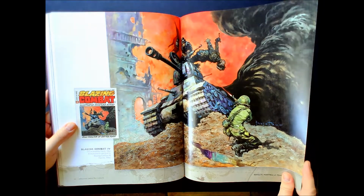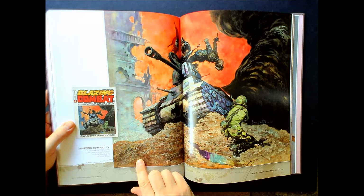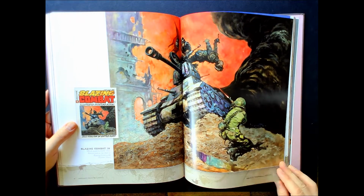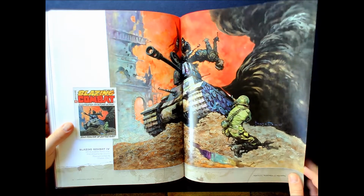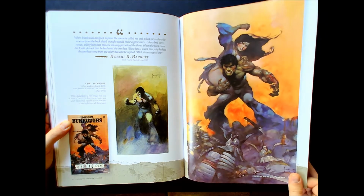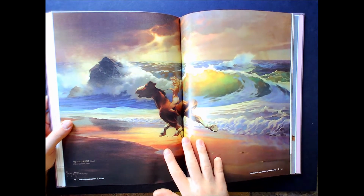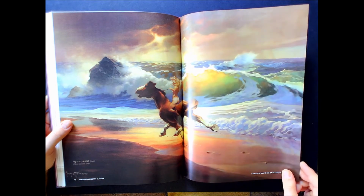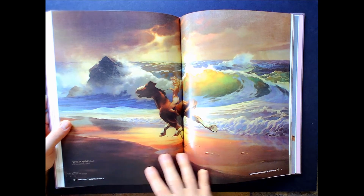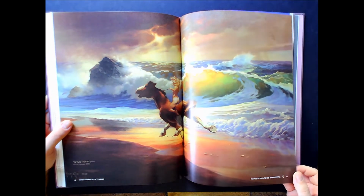Got a war scene here. I mean, it literally almost looks like you can touch this as if it's the painting and feel the texture on it. These are just amazing scans of the original paintings. Wild Ride. I've seen this in a lot of the Frazetta books that I have. Color of the sky, the sand. I mean, this is another beautiful painting, just amazing.